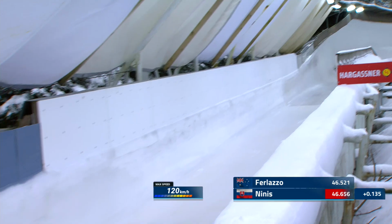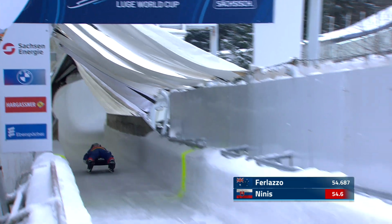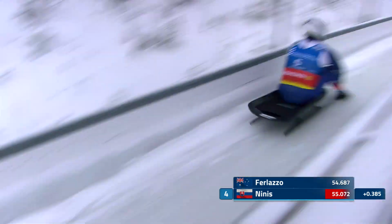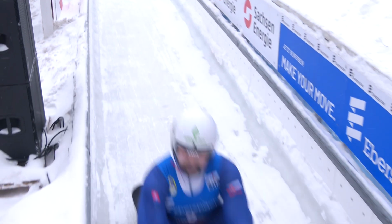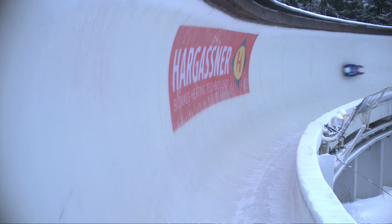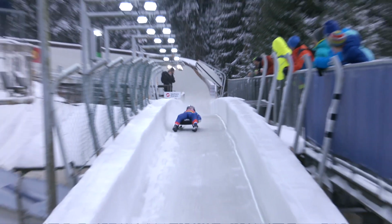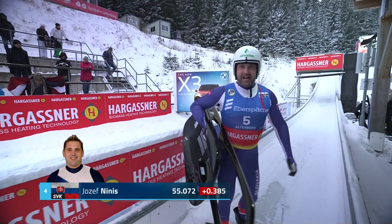Big problems there out of curve 14. And as promised, he had picked up time, but he gave it all away with the problems that Elsa just spoke about. So 3,800's back in 4th place. That will definitely be construed as a disappointment for Josef Ninnis. Definitely not what he would have wanted there. This is just his curve 14. You can see on the exit, he had that rightward pressure and it pushes him into the wall. He did well to keep the early entrance into curve 15, but that will have cost him a lot of time.